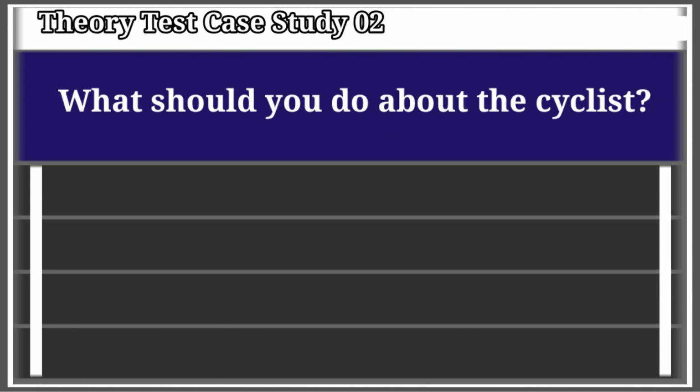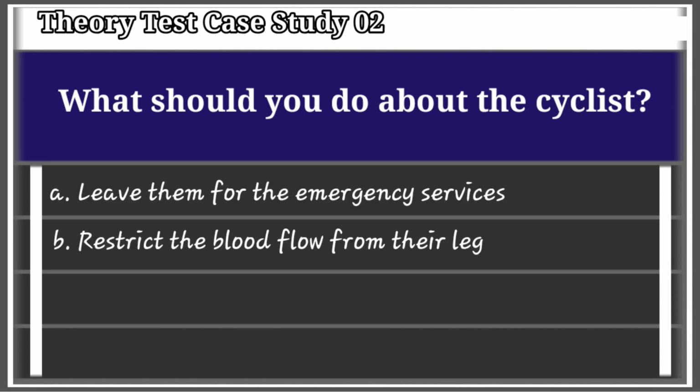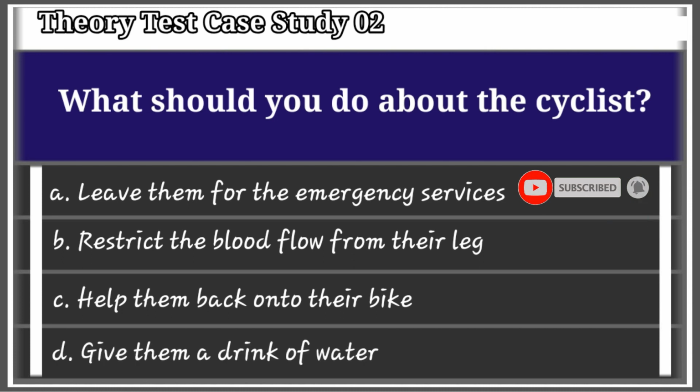Question 5. What should you do about the cyclist? A. Leave them for the emergency services. B. Restrict the blood flow from their leg. C. Help them back onto their bike. D. Give them a drink of water. The correct answer is B. Restrict the blood flow from their leg.